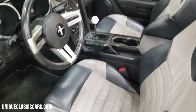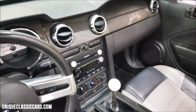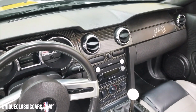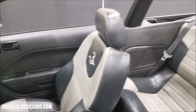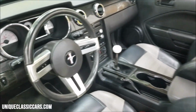That is working. More of the carbon graphite inlays on the dash, center console. This would have the Shaker 500 stereo system to it, AM, FM, CD player, steering wheel controls for cruise control, and of course a Stage 3 custom interior, kind of a charcoal and silver combination. Let's go ahead and start this up.